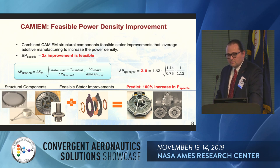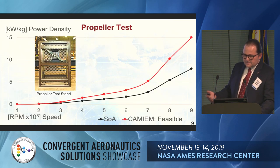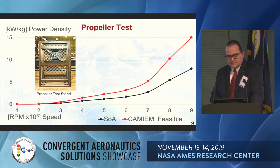Putting it all together, we're looking at 100% increase, so a 2x improvement in specific power. We determined that that is what we think is feasible based on our work. In this plot, we actually see the test of the baseline component on the propeller test stand. So this is an image of the propeller test stand. And the black line is the state-of-the-art motor that was tested. Red line is what we determined to be feasible.